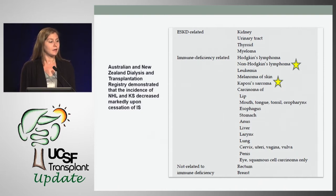Well, once again, as Dr. Fang had mentioned, there are certainly cancers that we know are more associated with transplant patients on immunosuppression: virally mediated Kaposi sarcoma, for example, non-Hodgkin's lymphoma, HPV-associated cancers. And an Australian and New Zealand dialysis and transplant registry showed that the incidence of non-Hodgkin's lymphoma and Kaposi sarcoma decreased markedly upon cessation of immunosuppression in transplant patients once their allograft failed, which makes sense.